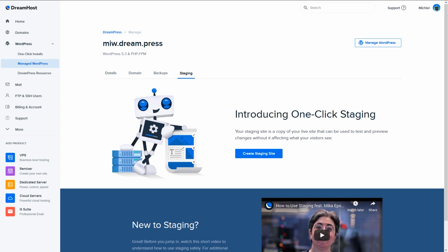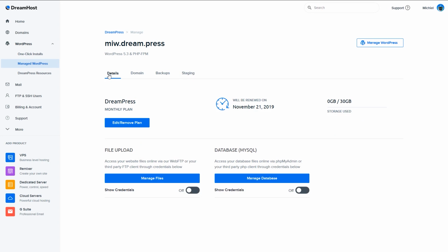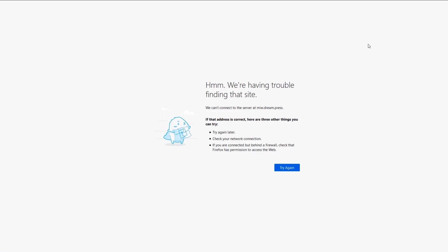So we've managed to add a DreamPress, and now our WordPress installation is ready, and I have received an email with my login details and so forth. But I can also use this button to log into my WordPress, and this is a single sign-on feature, and we can't find it. Too bad.